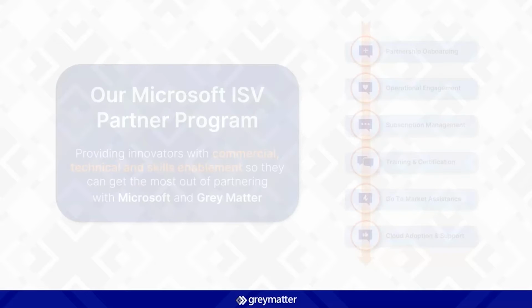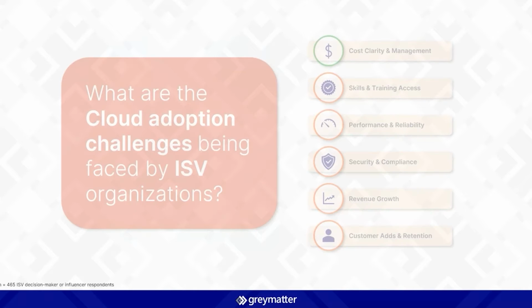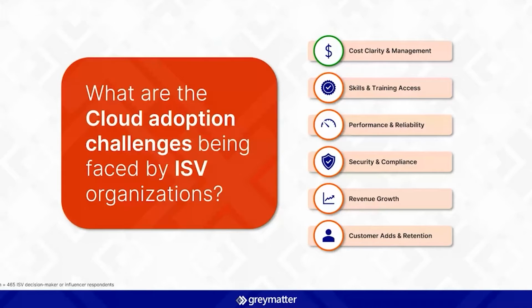Similarly to the engagement that we had with ISVs when it came to defining our ISV Partner Program, we actually like to understand what their strategic priorities are. And as you can see on the screen here, a top priority for ISVs is to improve profitability, which typically can be achieved by ensuring that your Azure subscriptions are as optimal as possible when it comes to delivering your service. Additionally, based on the feedback that we received from ISVs, this is an indication of the challenges that they typically face. And as you can see, the top issue there is cost clarity and management.